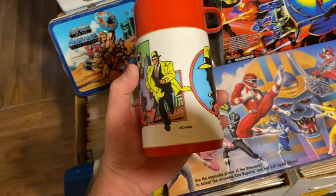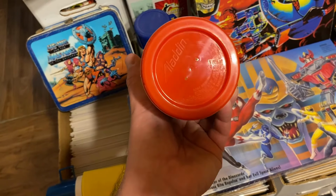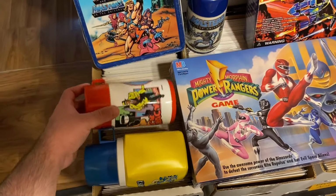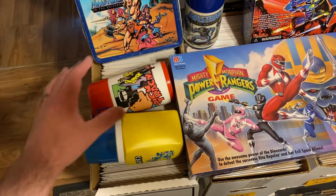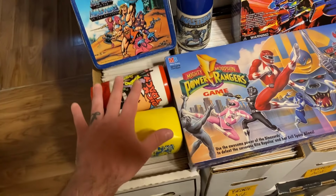Also, the Dick Tracy one here. Really, really cool vintage thermos from Aladdin. It's good to buy these thermoses because sometimes I come across lunch boxes and normally the lunch boxes are missing the thermoses. So if I grab a couple thermoses when I see them and then I find the lunch box eventually, I can complete them.